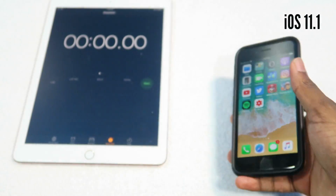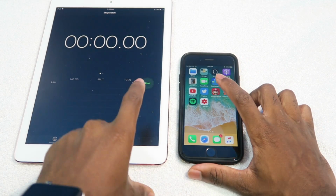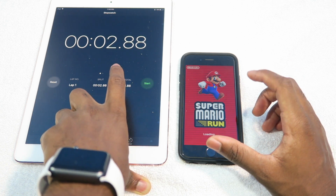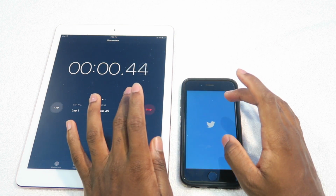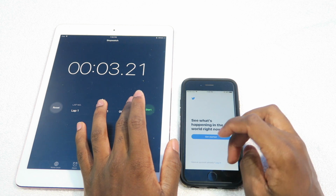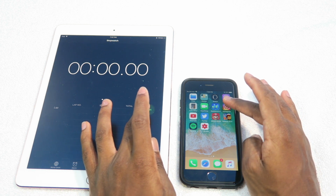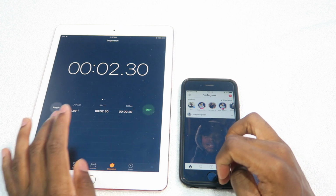Alright guys, I do apologize, I just want to have a little timer so we can keep track of things. So we're going to launch up Mario Run. Okay, 3, 2, 1. Okay, like about 2 seconds. Let's launch up Twitter. 3, 2, 1. That was a little delayed, that was my fault. The apps run fairly quick. Let's try Instagram. 3, 2, 1. Okay, 2 seconds.